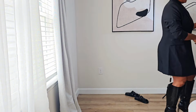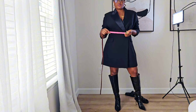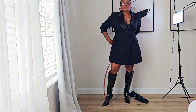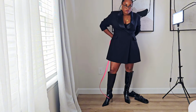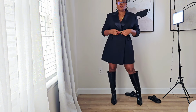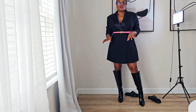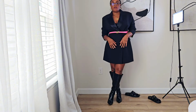Let's see. So I'm going to use the pink side of the belt because it's two-sided. You have the pink and you have the brown. So I'm going to use the pink side to just give it a pop of color. Here we are. Look at my mirror one more time. I think with both belts, it's okay. It just depends on which one you want to use. So the black belt and this pink belt, it all works out.